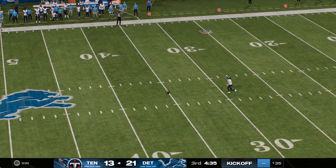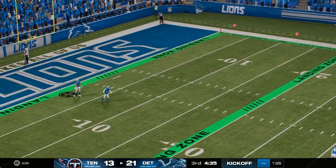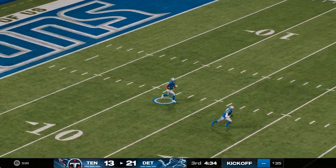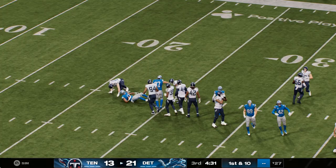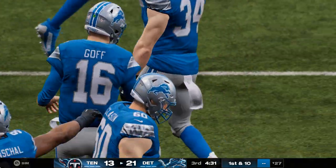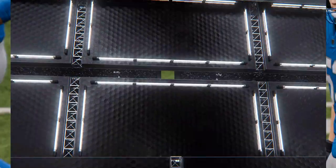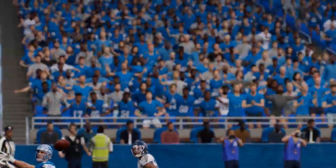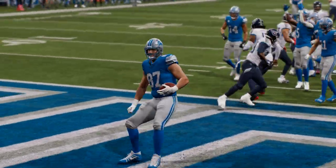There's the Titan kick team as they run up and send this one away. And a decent return out to the 27-yard line. The Lions offense and their quarterback set to take the field once more. And we'll take you through some of the highlights here. You'll notice he had a hand in a lot of them so far. He's got this offense rolling right now.